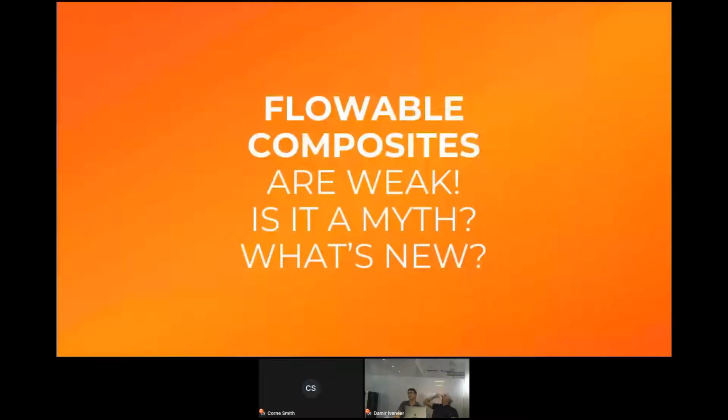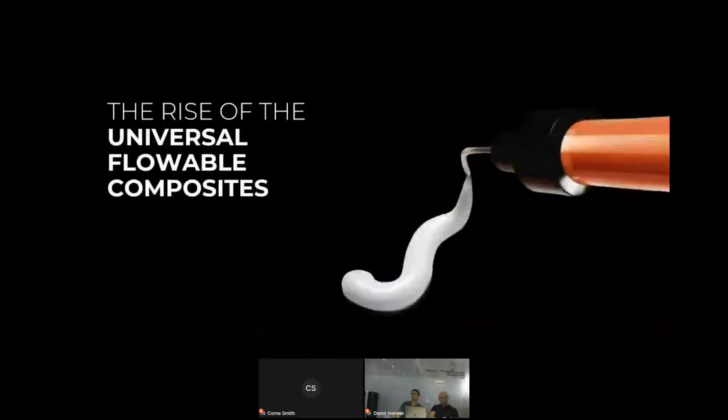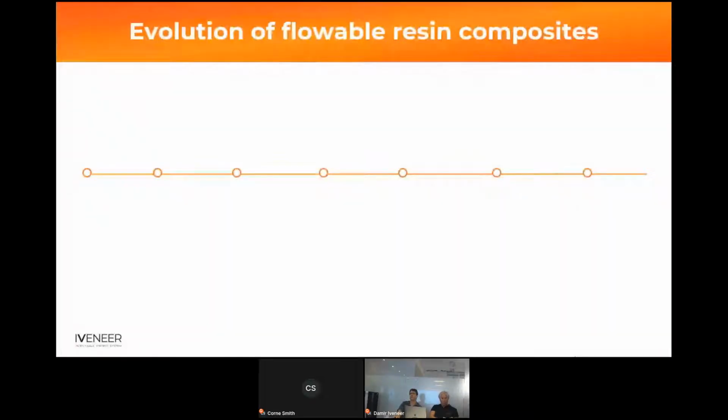Now, there is a myth that flowable composites are weak. So what is true? What's new about it? We have to understand that since 96, the composite materials' physical characteristics improved very much. Flowable resin composites were developed in 96. And since then, in this era, the filler particles were very identical to the conventional hybrid composite.